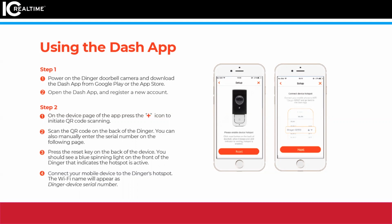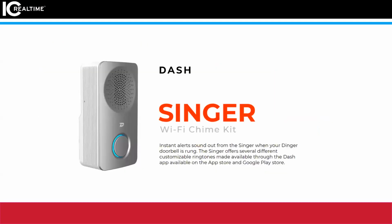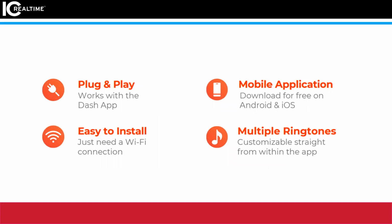Now, next, we're going to talk about the Singer. And the Singer is a very, very simple device here. This is a Wi-Fi chime kit. It utilizes an AC power outlet, so there's no real mounting to be had here. You're simply going to plug this into any available AC outlet. That's going to go ahead and power on. It's a plug-and-play device. Like I mentioned, simple to install, uses that Dash mobile application, and gives you multiple ringtones to customize straight from the mobile app.